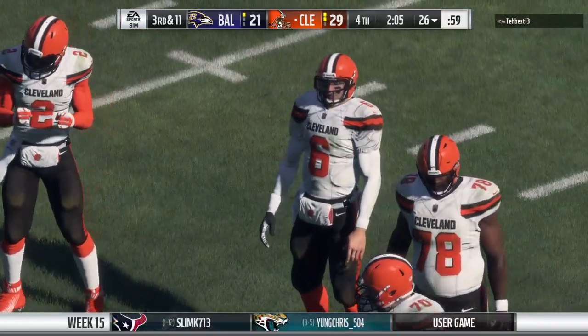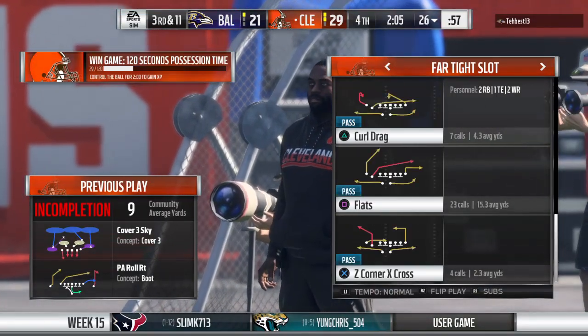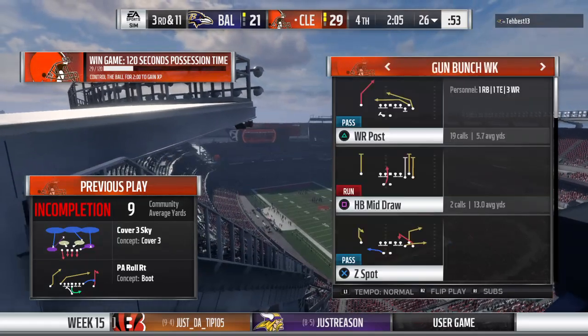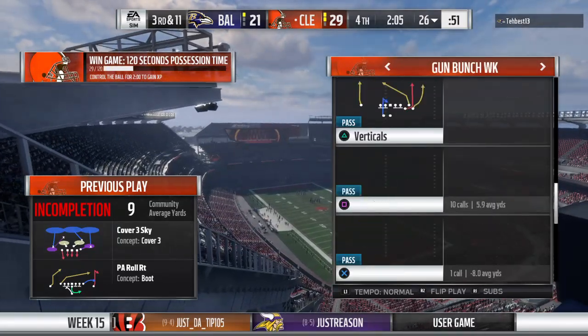And now maybe they want some extra time to talk about this third and long play as we'll get a timeout. It's just their first. They'll be down to 2 remaining as we step aside here in the fourth quarter.